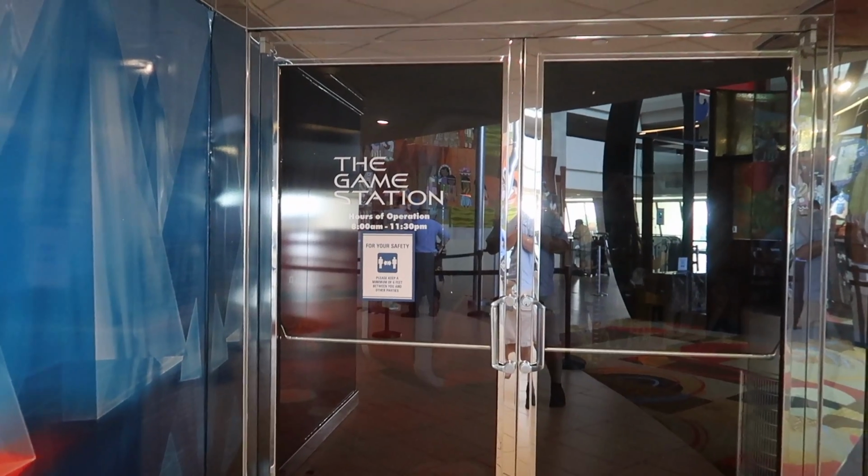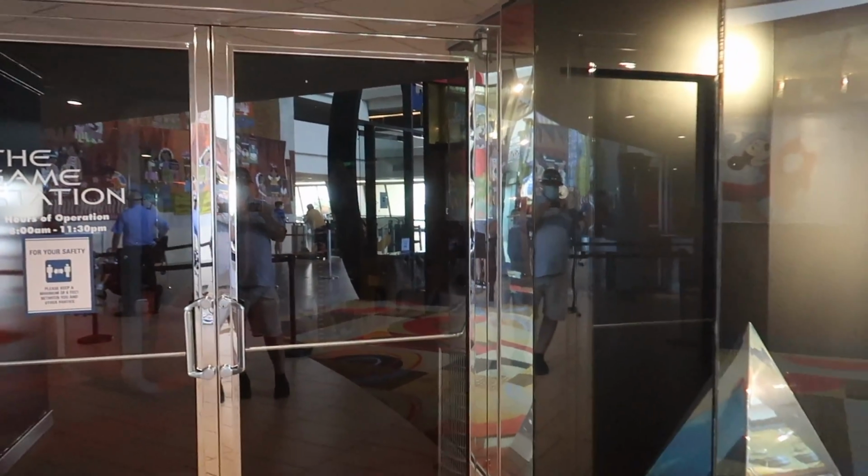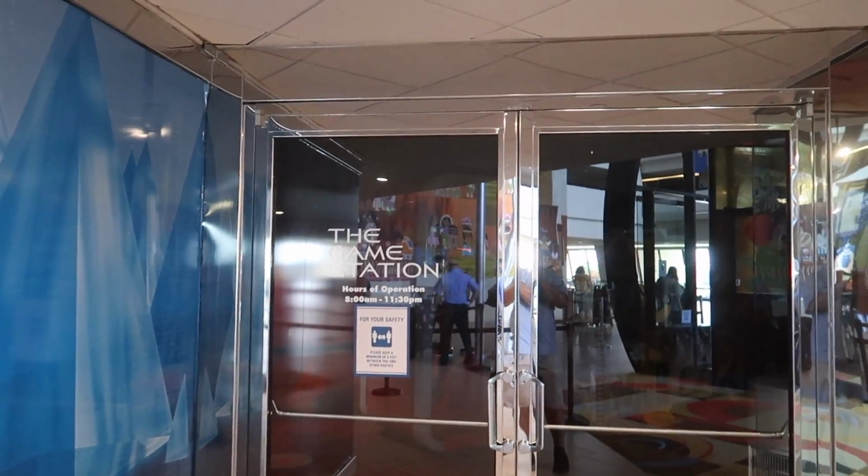So it says the game station's hours are 8 to 11, but it is closed, which is weird. They don't have any signage saying it's closed. Interesting.